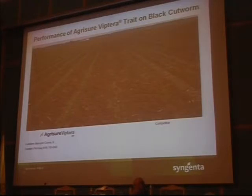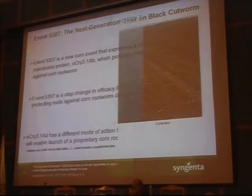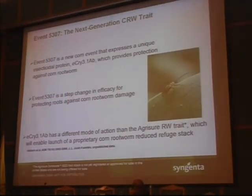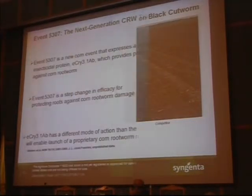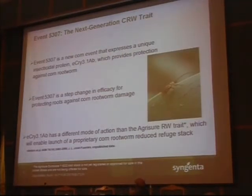This is a field test comparing the Viptera trait with a competitive product without the Viptera gene. You can see the early phase of the corn growth is much better with the Viptera trait. I'd like to mention that Viptera is basically for controlling the lab insects. Next, we also have new traits coming out for controlling the corn rootworm.